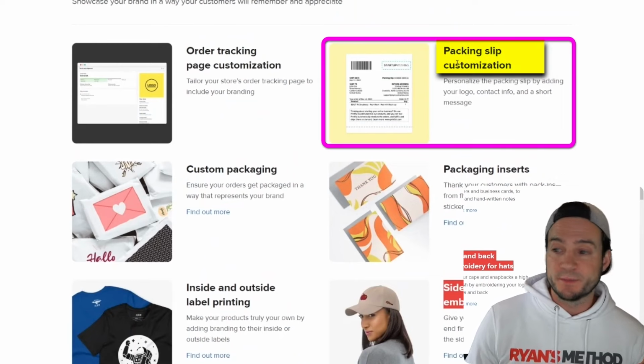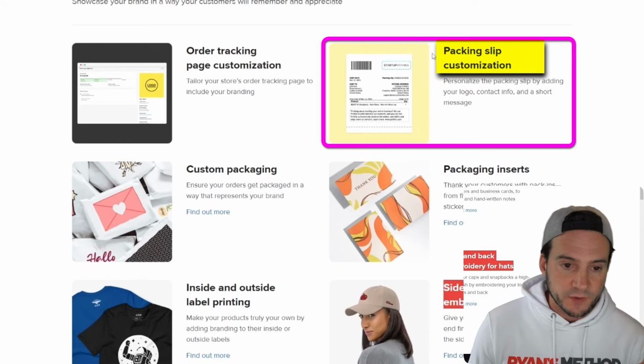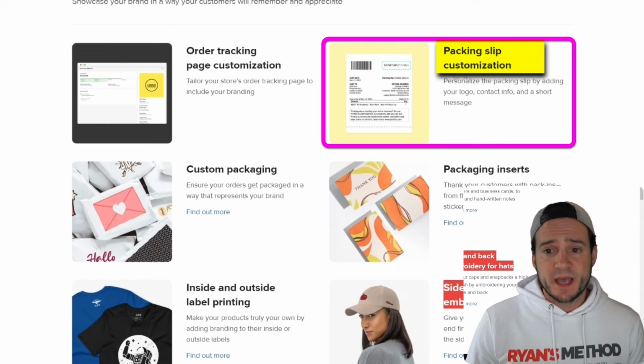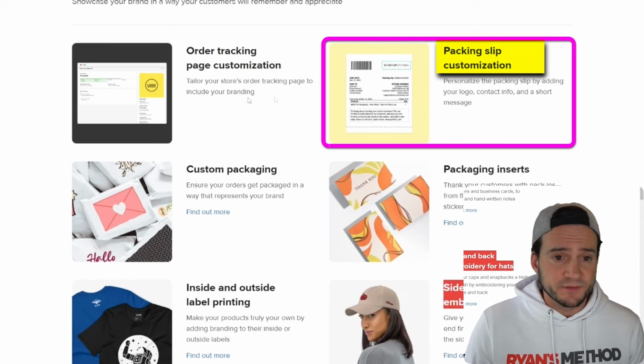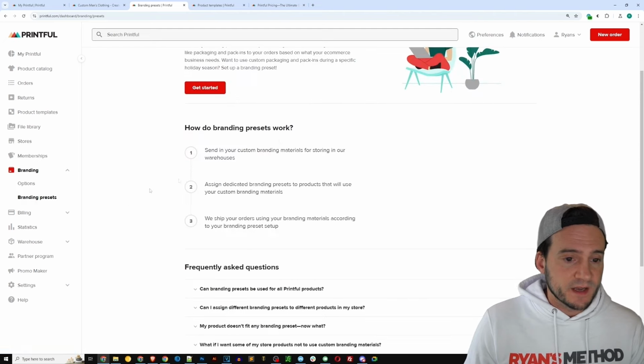The packing slip customization, that's something that I've used since pretty much day one, since it was available. I just have my store logo on the packing slip, and I believe that's still free. Pretty sure it's still free, guys. So worth knowing about that as well. They've got branding presets as well.